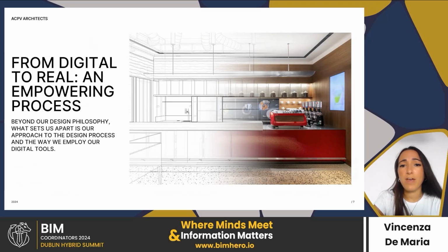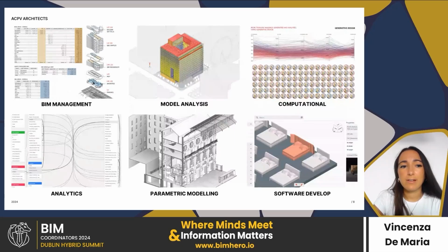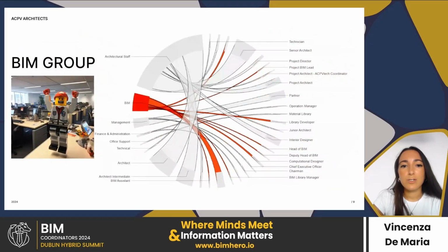To do this, of course, we have to cross several fields like BIM management, model analysis, computational design, analytics, parametric modeling, and software development. As I said before, we are more or less 200 people, but the BIM group is made of 30 people. Of course, we have head of BIM, BIM coordinator, BIM analyst, BIM technician, BIM library developer, computational designer. So we are several, and we work in several ways.